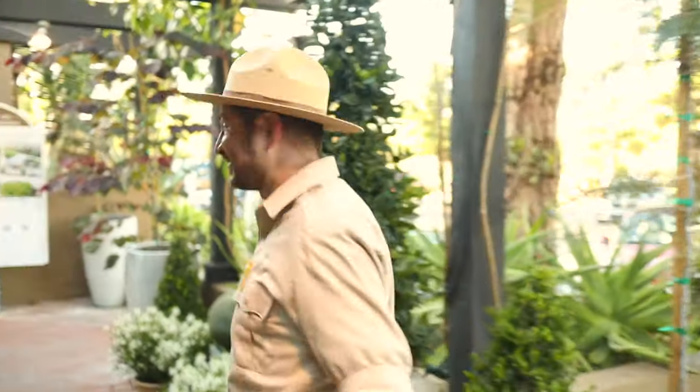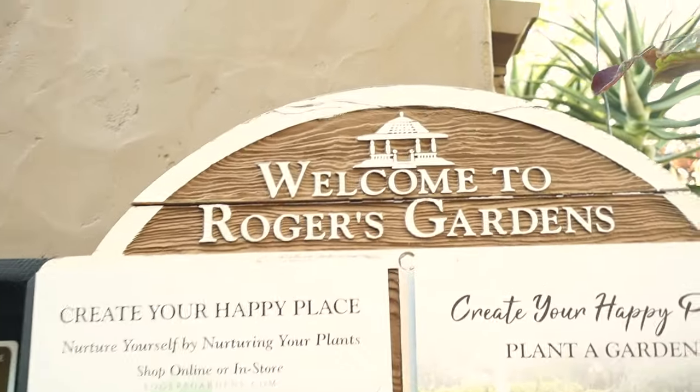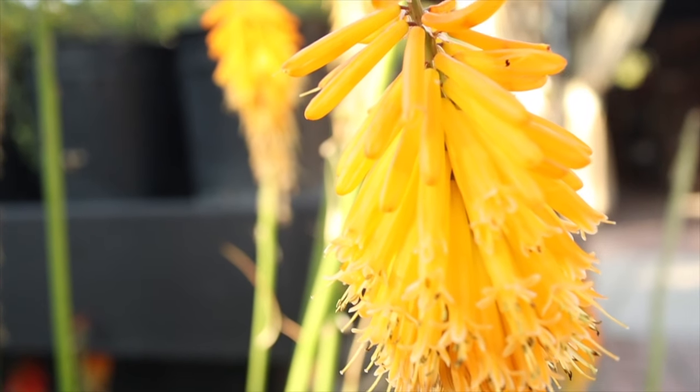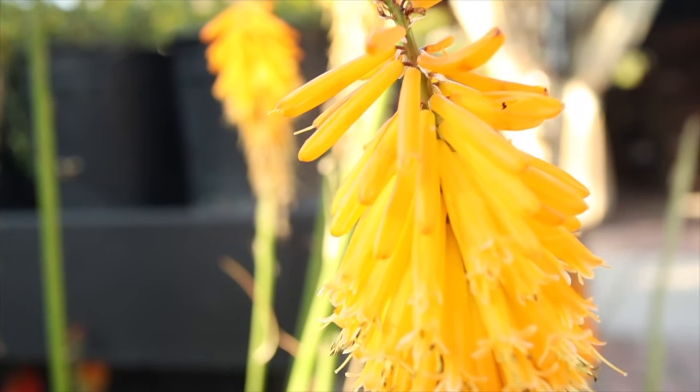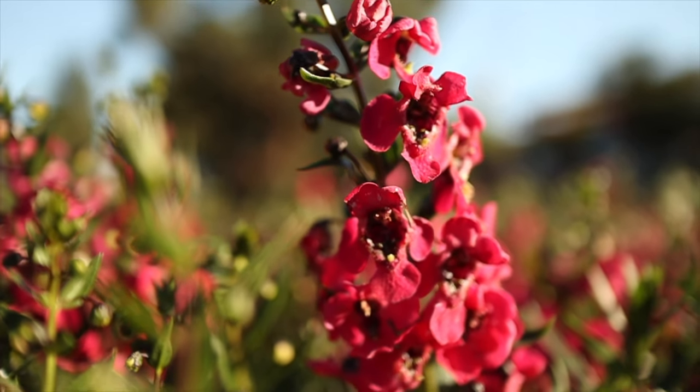Today, I decided to take a little trip to Rogers Gardens in Newport Beach, California, to buy some very special plants for my garden. And why are these plants so special? Well, I'm glad you asked. Some plants are special at attracting certain types of animals, and I want to observe these animals humming around my backyard. Can you guess what I'm trying to attract?